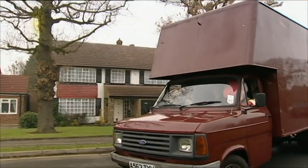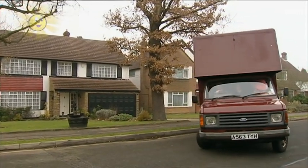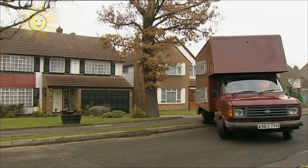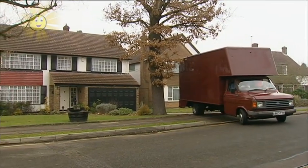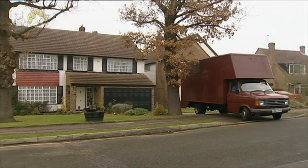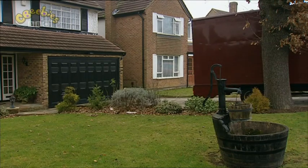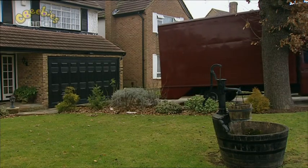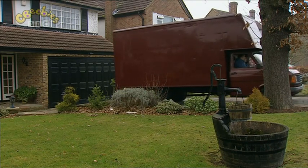You see, people often need to move house. Perhaps they've had a new baby and want some more room, or perhaps their children have grown up and left home, so they're looking for a smaller house. Or perhaps they just fancy a change. Anyway, when you move house, you'll want to take all your stuff with you. And most houses have got an awful lot of stuff. So you'll need the removal men and their big removal van.